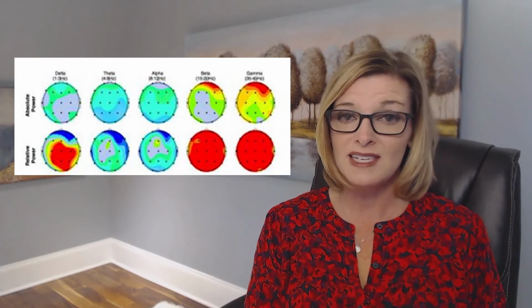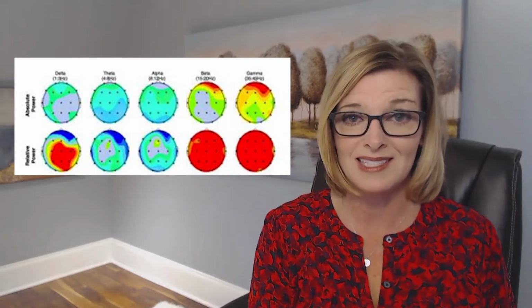Then it shifts into delta, where you get into sleep mode. It should take you 20 minutes to fall asleep. That is a healthy amount of time for a healthy, regulated brain to fall asleep. What happens for most people is that they have difficulty getting into sleep mode, but they're so tired that the minute their head hits the bed, they are out like a light.